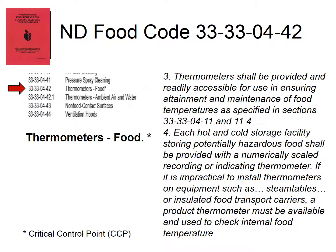ND Food Code Section 42. Thermometers, Food. 3. Thermometers shall be provided and readily accessible for use in ensuring attainment and maintenance of food temperatures as specified in Sections 11 and 11.4. 4. Each hot and cold storage facility storing potentially hazardous food shall be provided with a numerically scaled recording or indicating thermometer. If it is impractical to install thermometers on equipment such as steam tables or insulated food transport carriers, a product thermometer must be available and used to check internal food temperature. Notice, this is a critical control point.